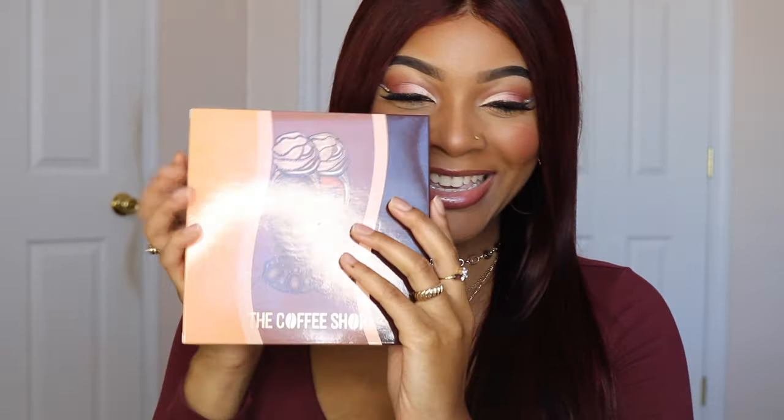Okay, so this one right here, I don't buy eyeshadow palettes often. For me to want to buy an eyeshadow palette, the shadows have to be unique. When it comes to eyeshadow palettes, the only way I would really want to buy one is if there's 2 or 3 or 4 shades in there that I just don't have in any of my palettes, and I'm like, oh my gosh, I have to get it.